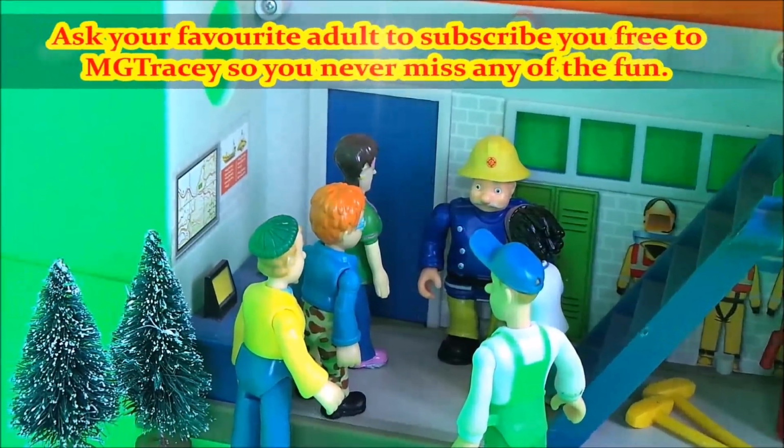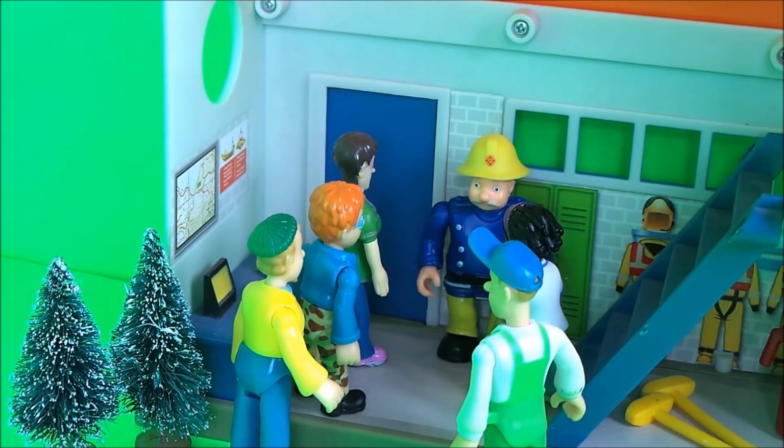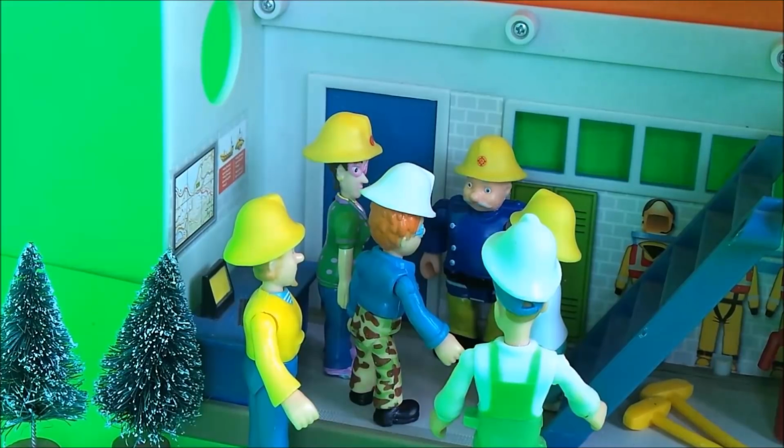Well, hello there, residents of Pontypandy, said Station Officer Steele. Welcome to the annual show around. This is the time when we get to show you around all the important work that we do here. So if you've got any questions, just ask me. And be careful and remember to wear your safety hats. Well done, folks. Make sure you keep those hats on throughout this tour.